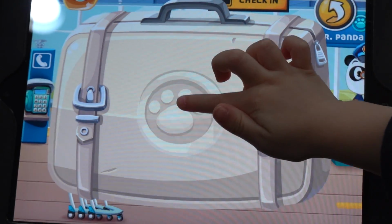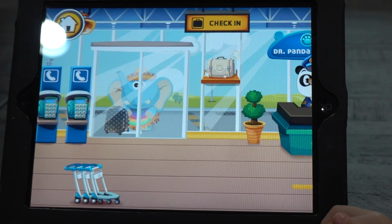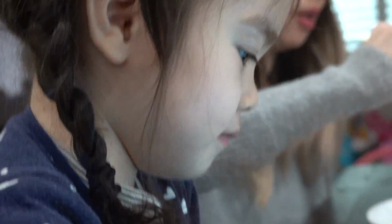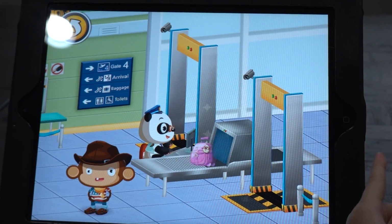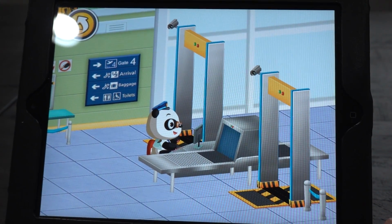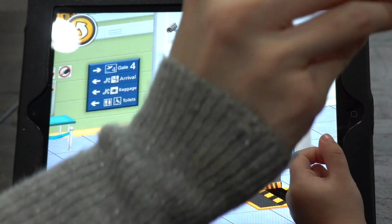This is so realistic. Be careful, Leia. You have to sanitize it first. Uh-oh. He's not wearing a mask. Leia, what sound does the elephant make? Wow. Did they get approved? Good job, Leia. No virus there.